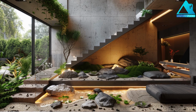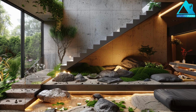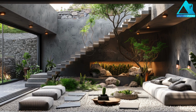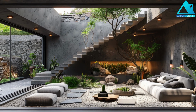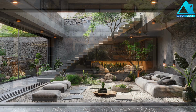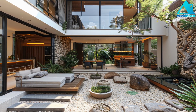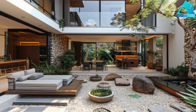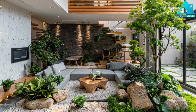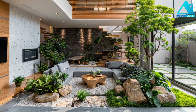A tiny indoor garden can also complement the contemporary aesthetic of your modern house by choosing sleek, minimalist containers or geometric planters that match your color scheme and style. You can also experiment with different shapes, sizes, and textures of plants to create contrast and variety. A tiny indoor garden can make your home look more inviting and cozy, while also reflecting your personality and taste.